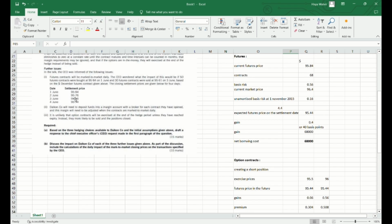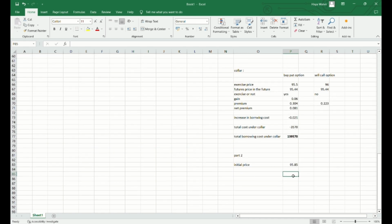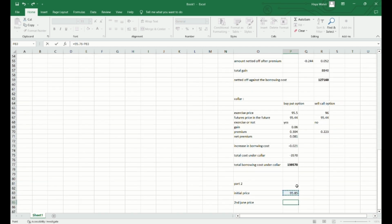Then afterwards we reduce it. No, sorry, what am I saying? Afterwards the price is reduced to 95.76. That means at the time when I'll have to sell it, it will be 95.76. So it's a loss for me, right? Second June price is like 95.76 minus 95.84, right? So it's a loss.